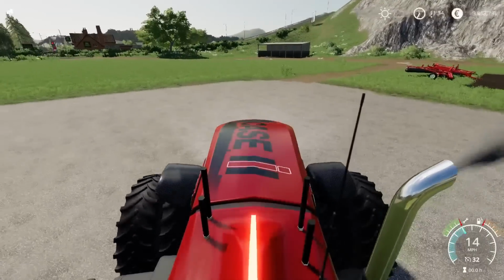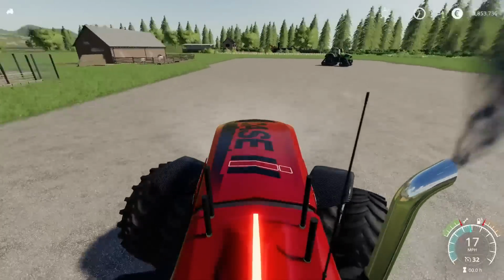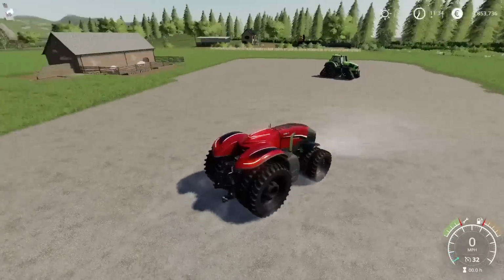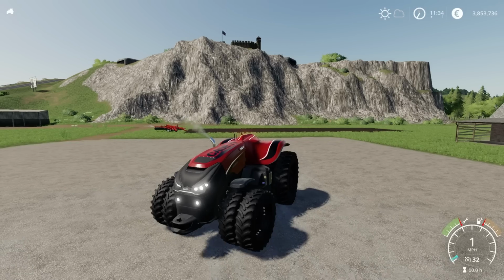So as far as the game goes, you're going to be using it as you would any other normal tractor, but just a fantastic looking bit of kit. Wow. So there you go. That's by SimulagriModding. Very nice.